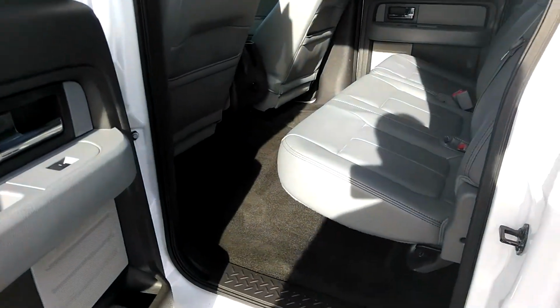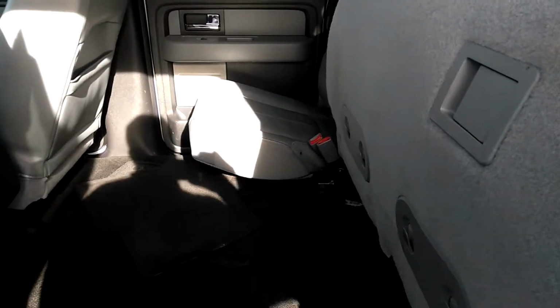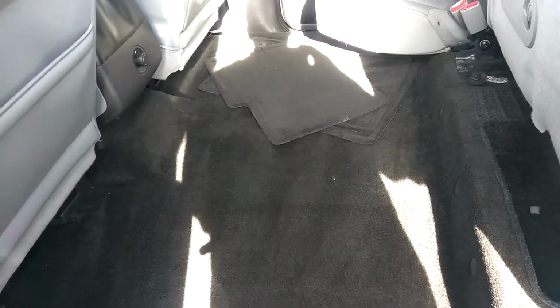Getting to the back seat, plenty of room. Leather seats on this. It does have a carpet back end here, very easily cleaned. Seats fold up to a 60-40 split on this. What I really like is that the floorboards are actually flat laying, so it's great for storage, great for putting in boxes, luggage, and different things like that behind the back seats.